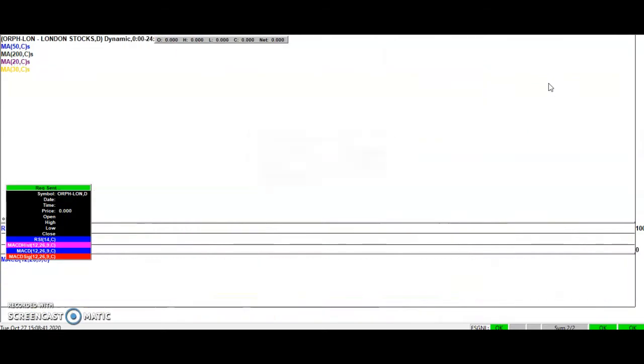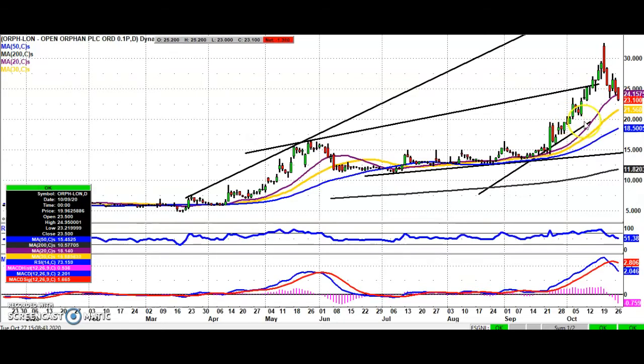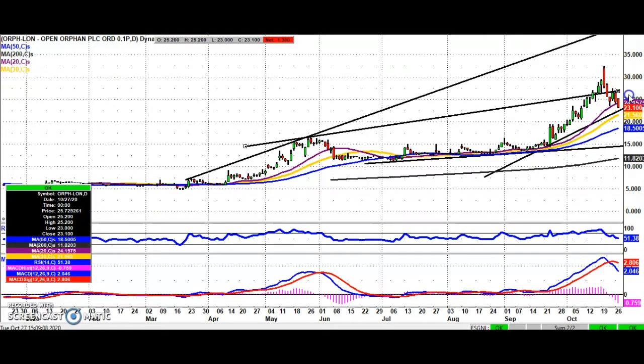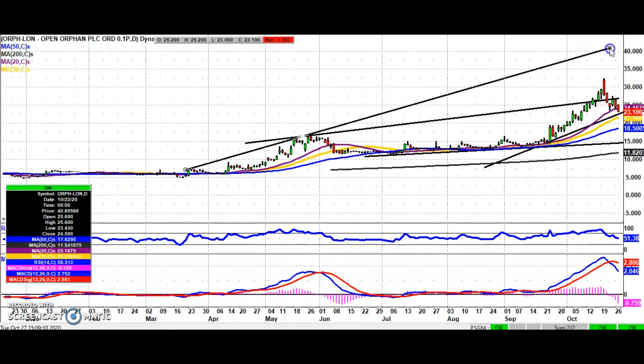Orphan did well as well earlier this month with great news regarding the government and orders there. Current situation is that we've got an uptrend line here, which the shares are just moving around to test. Let's call that around the 22p level. While we're above that, then we will be reasonably confident that the shares are not making a near-term top. But if you're looking for a resumption of the bull run here, a clearance back above 25p is what you're looking for, and above 25p, then we're back on for a year-end target here as high as 40p.